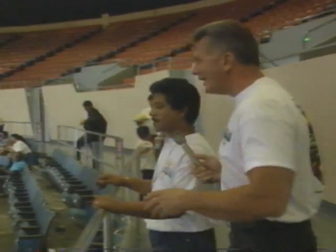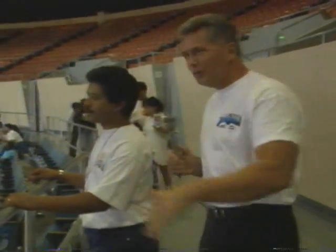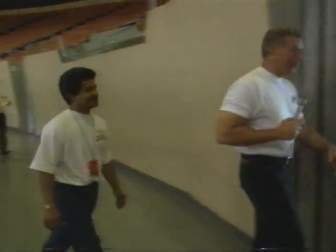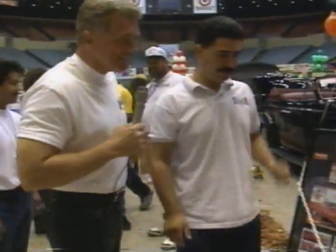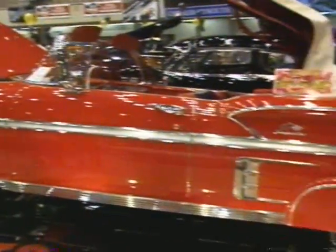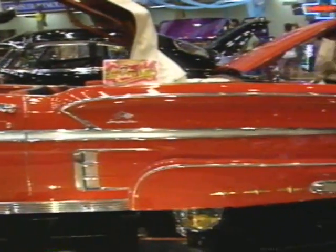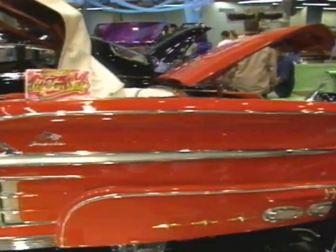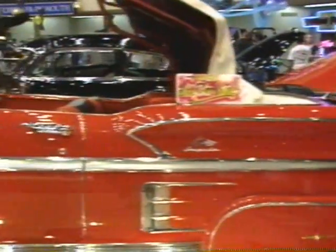Well, let's go down and get closer. Let's get down in there and see what this is like. Okay, here we go. We're going down for a closer look. Tell us a little bit about this. This is a great-looking car. Thank you. It's a '58 Chevy Impala convertible, an original convertible. It's the original California car, what collectors are looking for. It's a collector's car. Wow. Very rare.